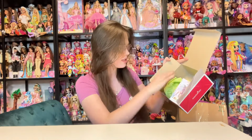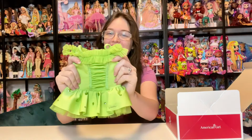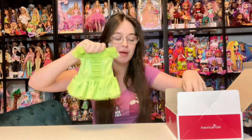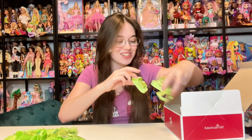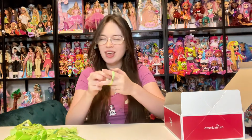But look, okay, so this was, I guess, used because there's supposed to be tissue paper, right? But it looks so new. Look at this outfit, it's so cute. We're going to do an American Girl video preparing my dolls, or maybe it will be in the doll room update right before the American Girl collection. I'm not sure. Somebody's definitely going to be wearing this. I don't know who yet. And it comes with these cutie pie little shoes. Are you kidding me?